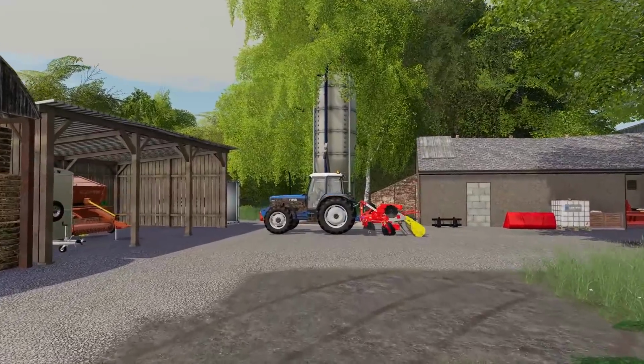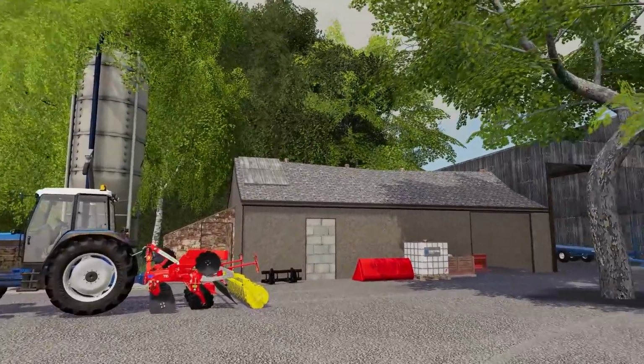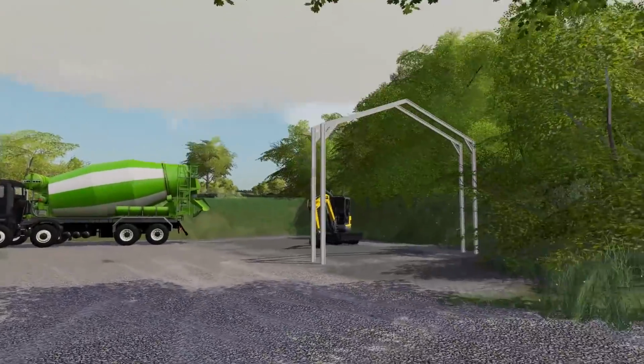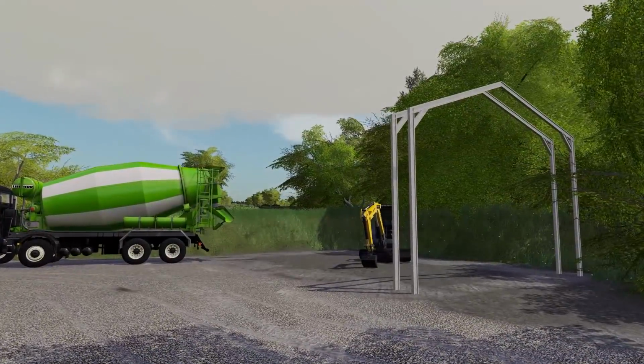Coming back through, we got rid of that round baler. That's gone now. We only used that for the day. It was a beauty to have. Really fantastic, but it's all gone. And here we are. Anyways, we come back around. Look, the site is really coming together now.